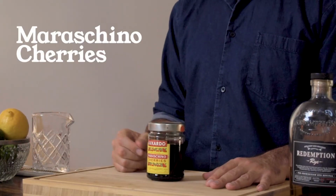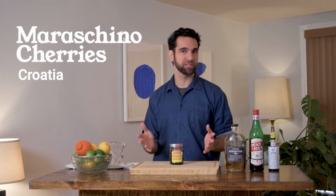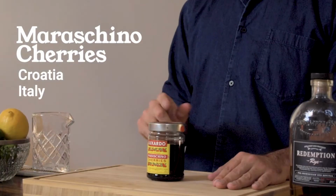And maraschino cherries. Originating in Croatia, the original maraschino cherries were marasca cherries soaked in a maraschino liqueur. Today, Luxardo, with its long history in the cherry game, are standard bearers. Those fake neon red cherries need not apply.